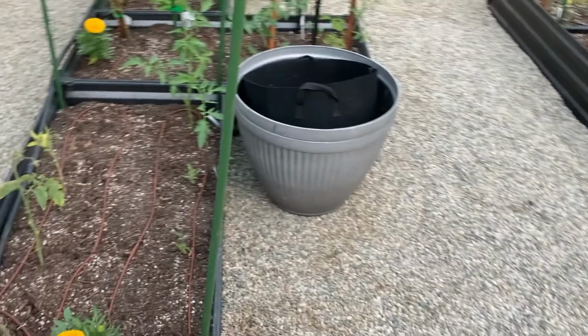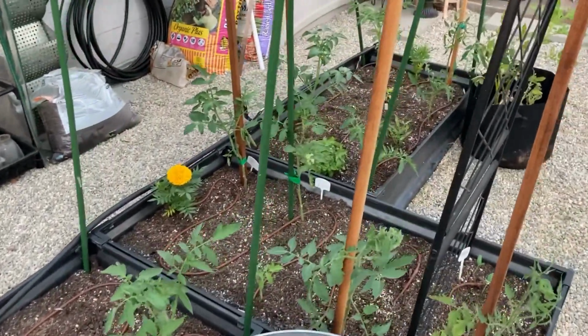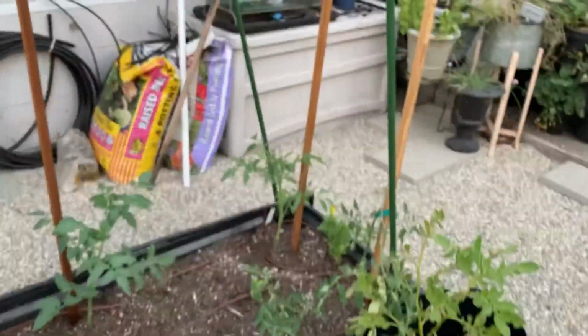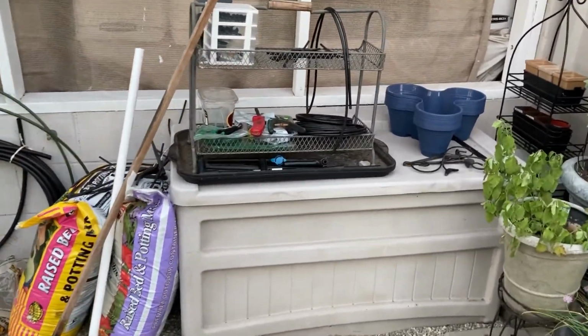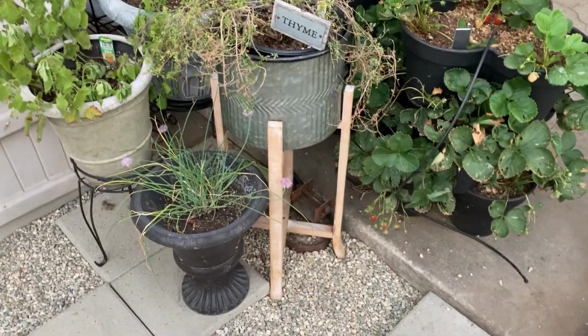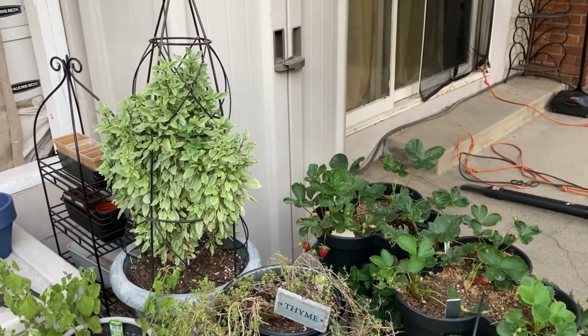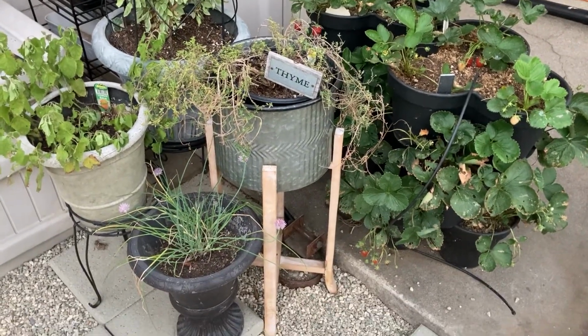But apparently the drip system is working well. There's a few areas where I think I'm going to have to adjust the tubing. I know on one of the squashes it looks like it's only getting water from one side, and it looks like it could use water from both sides. Uh-oh. I think he forgot about these, but that's okay. I also didn't remind him.